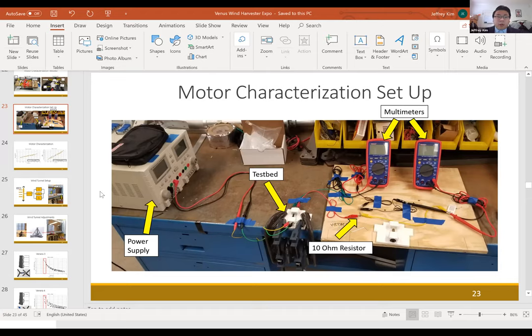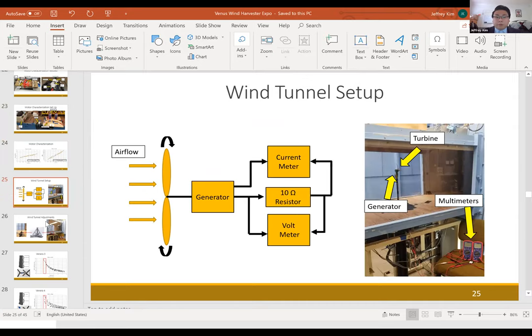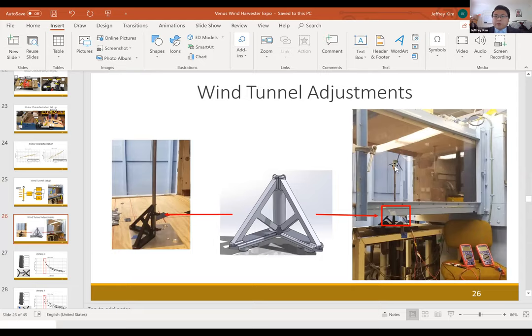new torque. And thus, with this graph, we were able to use the equations to determine what kind of torque is being produced based on the characterized motor, with the current being produced from the wind tunnel in this image right here. So when this starts spinning, it starts turning our generator, which outputs a current. And with that current, we have a relationship to the torque. So using that torque, we're able to find the mechanical power, and we already can calculate the power in the wind. So the mechanical efficiency can be found by getting the power produced divided by the power in the wind.